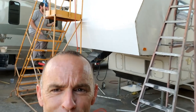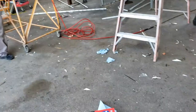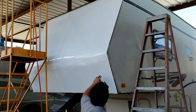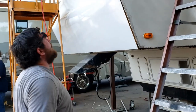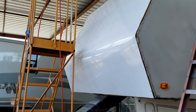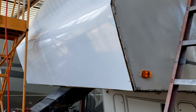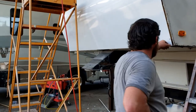Well, now all they have to do is put the molding on the side, on the roof, and seal it back up again. And the gentleman can have his fifth wheel back. Looks really good. I've never had one go that well before. Usually you get a bow or a bubble somewhere, or it's out of square, and one side's a lot longer than the other side. Good work, Chad.